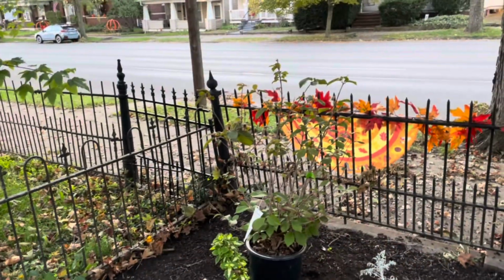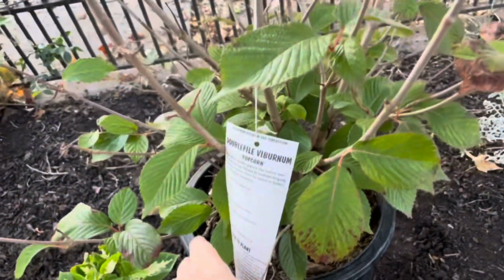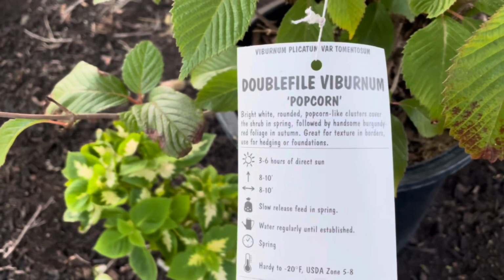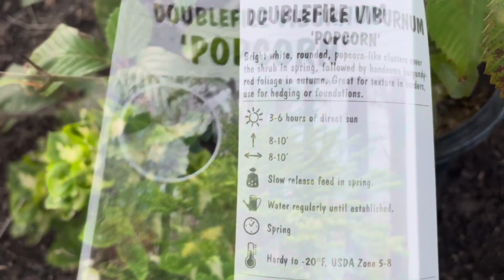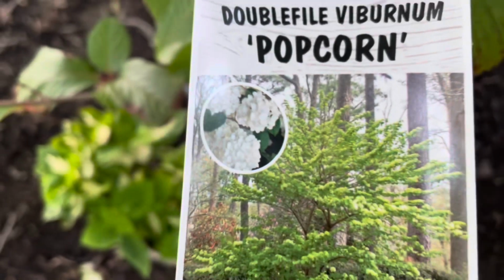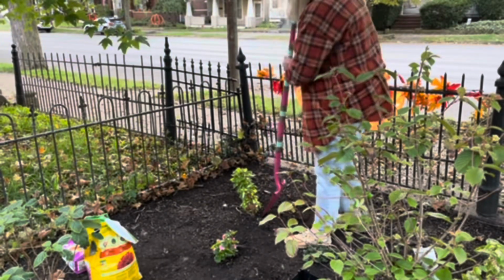Okay, so I made it back home and I found the perfect plant to go on this spot right in the corner. So I ended up with this viburnum, and I love viburnums. This is a double file viburnum called Popcorn. It's going to need 3 to 6 hours of direct sun, and I'm praying that it'll get it here. Oh, I'm so excited. Look how pretty that is. So unfortunately, the coleus is just going to have to go.